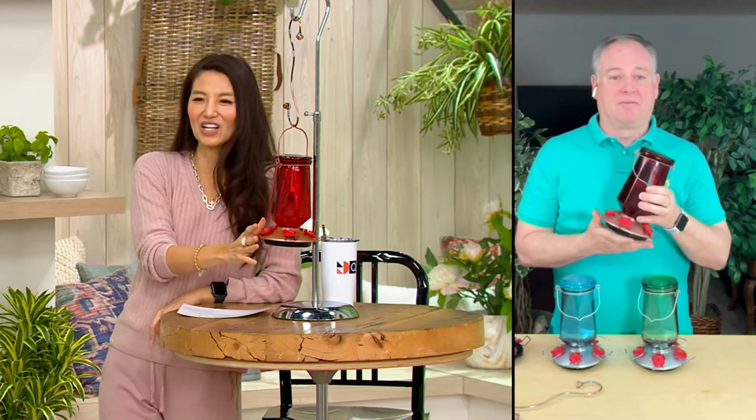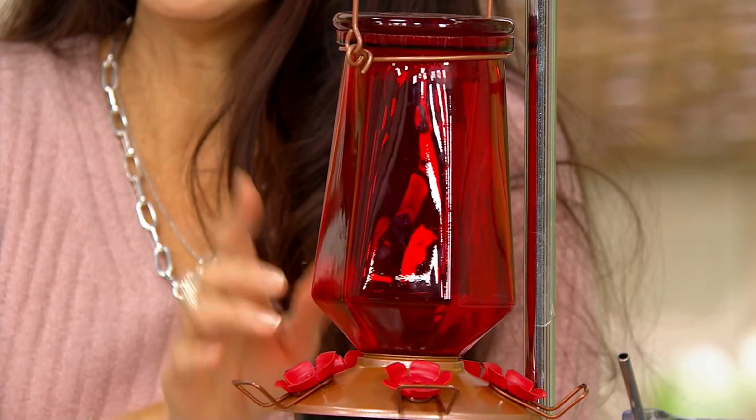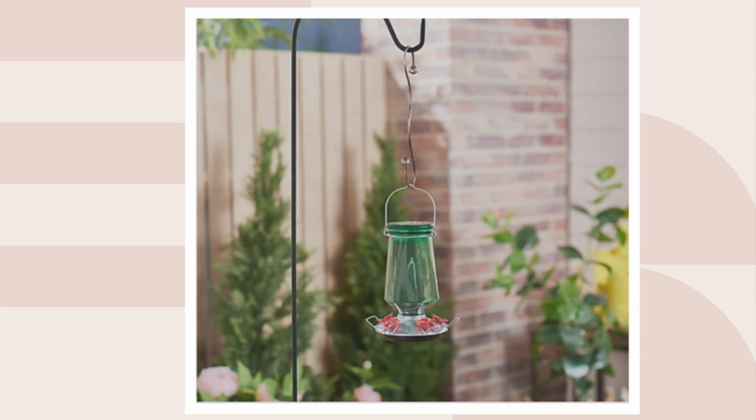All right, so let's go through colors real quick. The red is very popular, by the way. This is the gorgeous red. We also have it in fuchsia, ocean blue, and the seafoam green. And I think that's the limited one. All right, it's on a QVC price of $34.